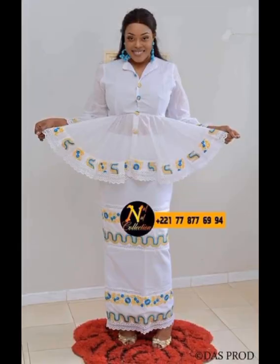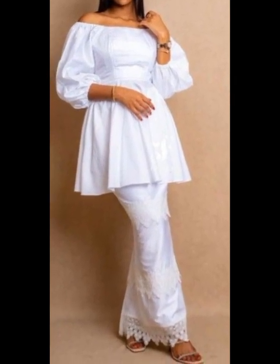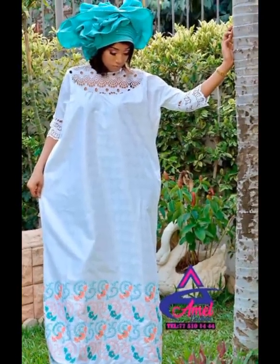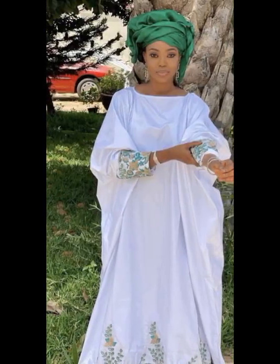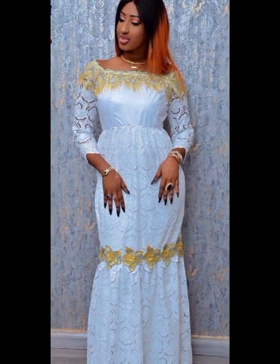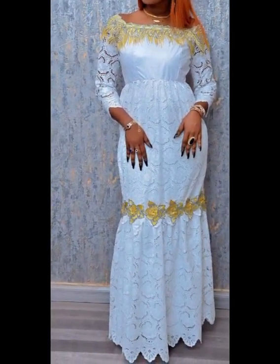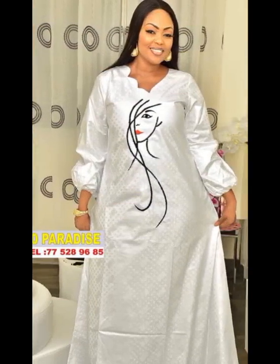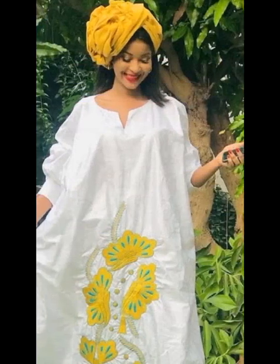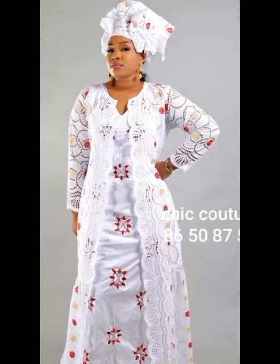If you love any of these styles, take a screenshot and take it to your fashion designer. They are going to sew exactly how you want it. Look for a very good fashion designer and you'll get exactly what you want. So if you don't have the fabric, do not get sad about it. You can use any fabric at all that you want. So far as you love the design, you can use any fabric and get it exactly how you want it.